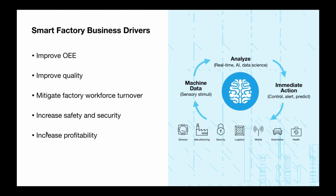Right? The reasons why companies implement these, the hope and the expectation is that by using data from the factory floor, and putting that into a dashboard or a format that people can act on right away, they'll be able to do things like improve OEE, operational equipment effectiveness, and other productivity measures in the factory. They'll be able to improve quality and therefore reduce the costs associated with defects, resource waste. Also be able to mitigate factory workforce turnover, okay, by using data to actually help new employees reach productivity much faster than they could without it. Right? Talk about how companies are doing that.